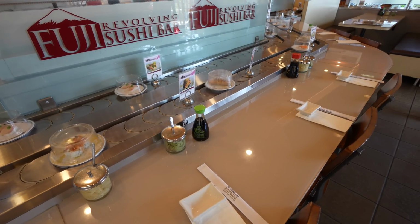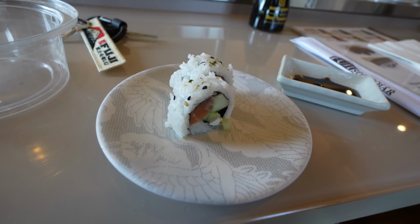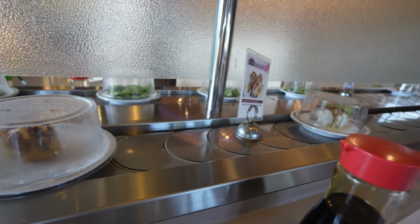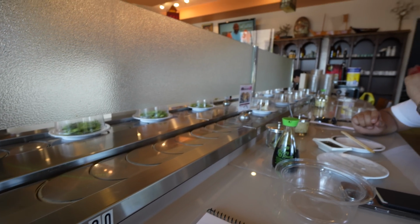Yeah. After a long day of filming, what better way to end the day with a couple of friends than having some sushi together? This is my first time going to an automated sushi conveyor style restaurant, and the food was awesome and very tasty.